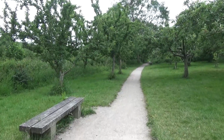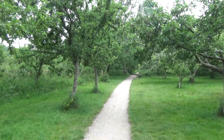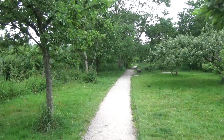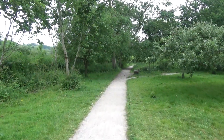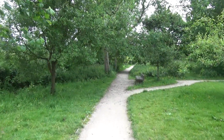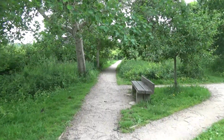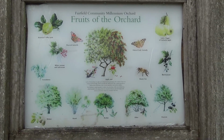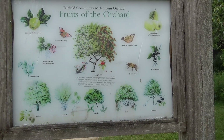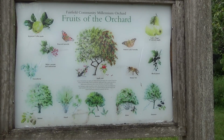And there are plenty of benches that you can sit on if you're coming down here. And I think most of the path is suitable for strollers, or if you have one of the walking frames or you're in a wheelchair. I think most of the walk is suitable for that. Certainly this part of the walk is anyway. Come through the Fairfield Community Millennium Orchard. There's a little notice board here that tells you about what sorts of fruits there are, some of the butterflies and birds that you may be able to see in the area as well.